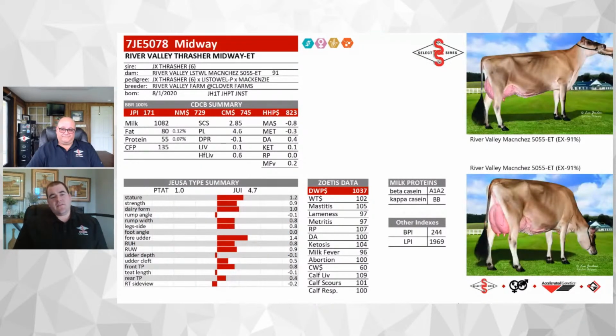So 7JE5078 Midway. I think a bull that we've talked about quite frequently, and he continues to trend upwards as Thrasher goes. The dam picture there at the right of your screen, the 91-point Mackenzie at River Valley. And then it goes back to the Jersey Boys herd, I believe, if I'm correct. This bull's 171 JPI. That would put him amongst the tops.